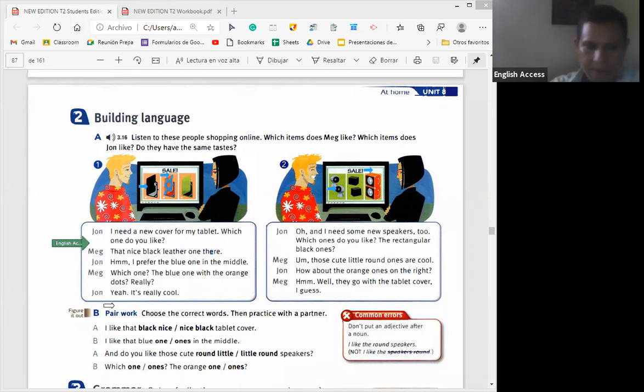Okay, now. This is the word tablet cover, or let's say tablet cover. Now can you tell me, guys, in line number two in Mac here, what is the pronoun for tablet cover? What is the pronoun for tablet cover in this line?